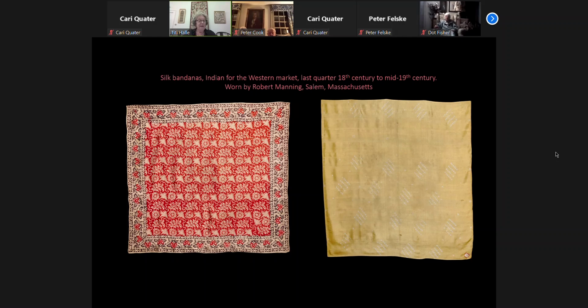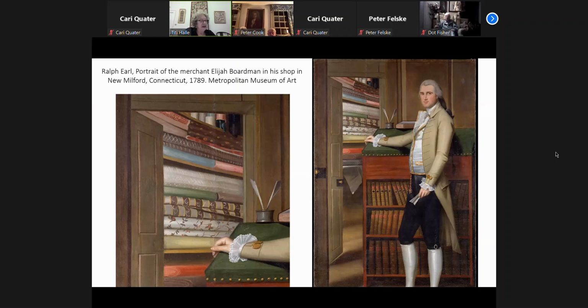In this 1789 portrait of the Connecticut merchant Elijah Boardman, now at the Metropolitan Museum of Art, we see a number of fabrics that appear to be export. And this really looks to me like Chinese export silk. And this up here looks like Indian cloth that's been tie-dyed.